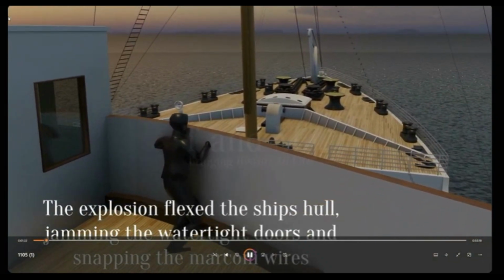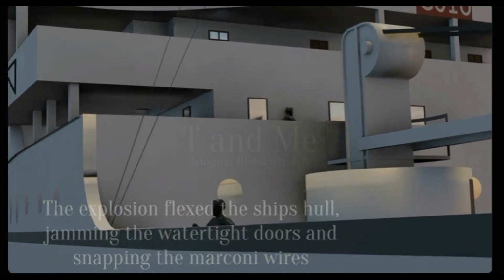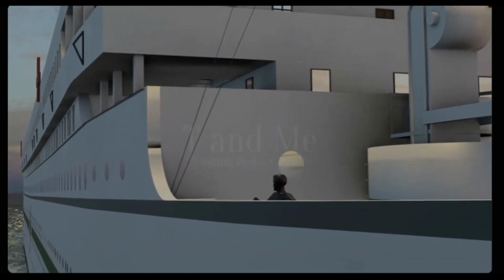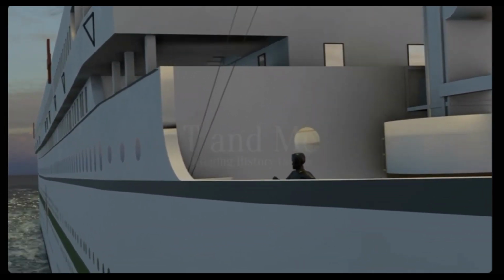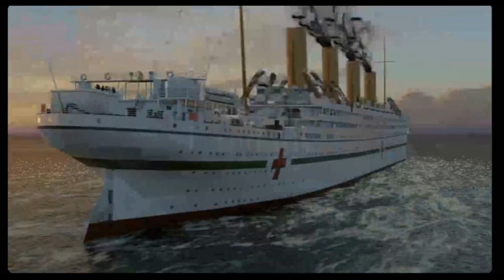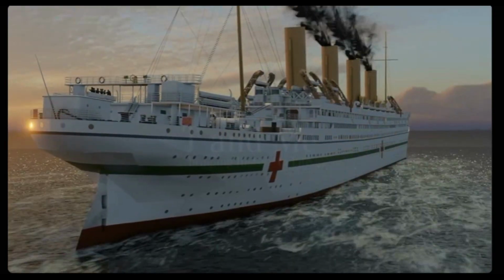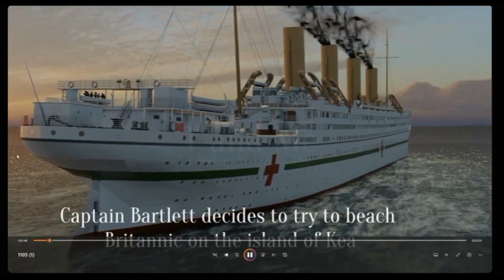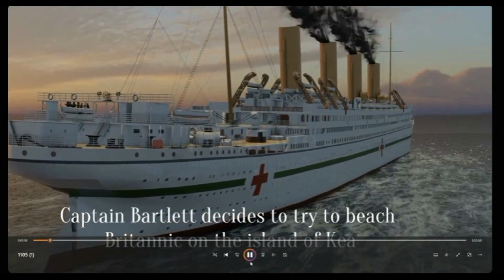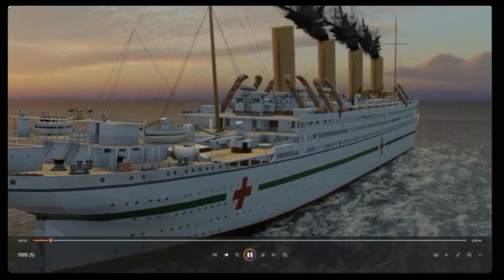So what actually did happen was that the explosion flexed the ship's hull, and it actually jammed a watertight door that is between Boiler Room 6 and the Fireman's Passage. And just like it says, also the Marconi cables. Now the Marconi cables run from mast to mast, and go right down into the silent room. So basically that means they could send out distress signals, but the problem is you're not going to be able to receive any replies whatsoever. So basically, you're going to be talking blind.